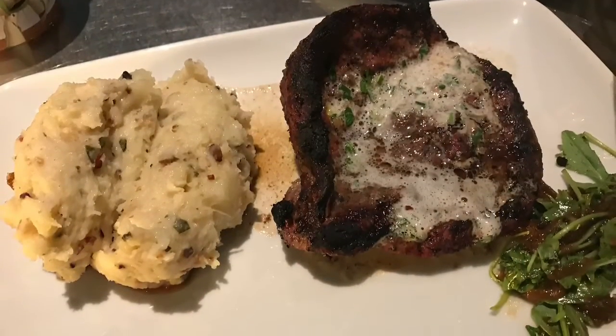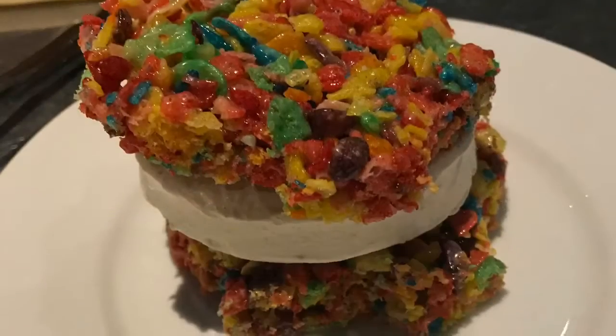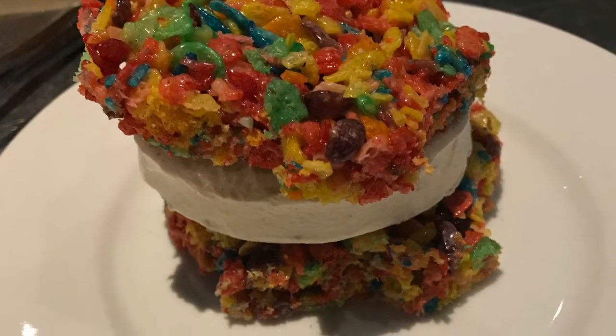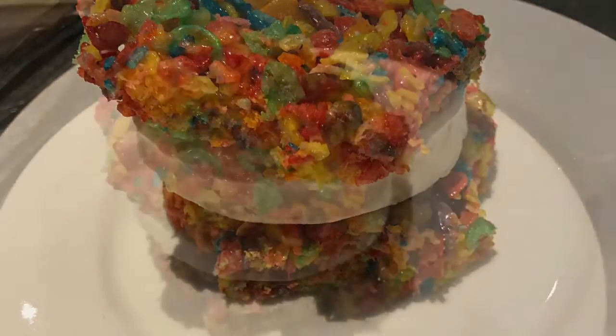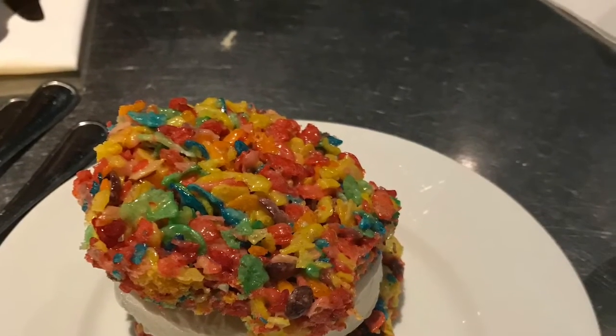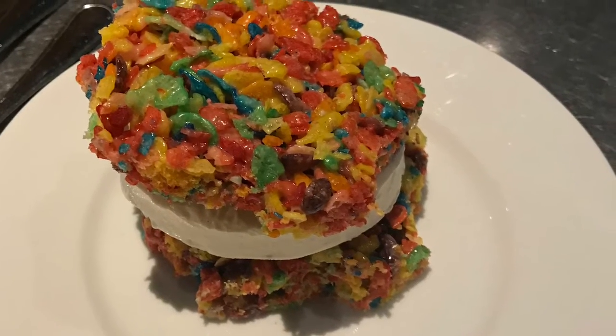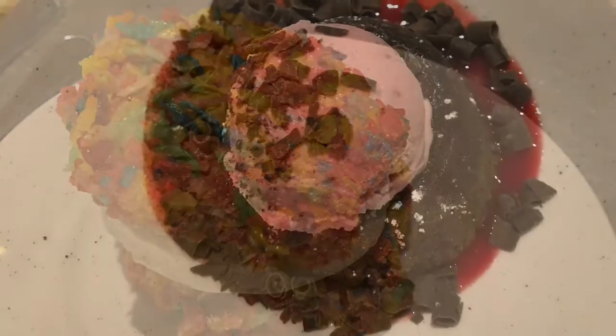And then here is the image of our dinner. Of course, we had to get some dessert. So my niece got this Rice Krispie cake one. It looks delicious. She really liked the ice cream, not so much the Fruity Pebbles.